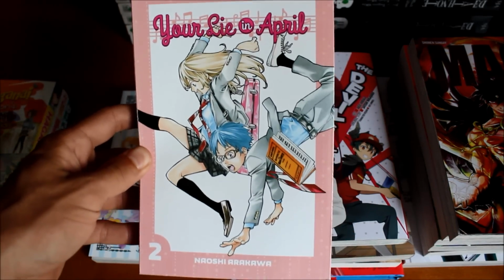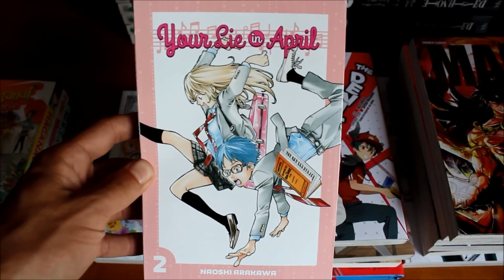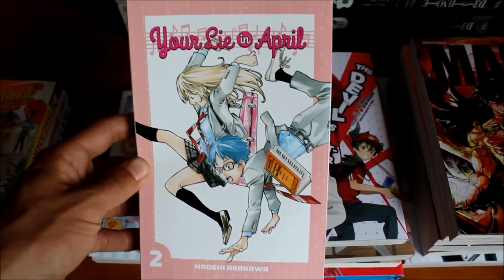So this is our couple volumes from Kodansha. This month we have Your Lie in April, which I have not watched yet. I've only been reading it, and wow, have I been enjoying it. This is one of the ones I was looking forward to most this month.